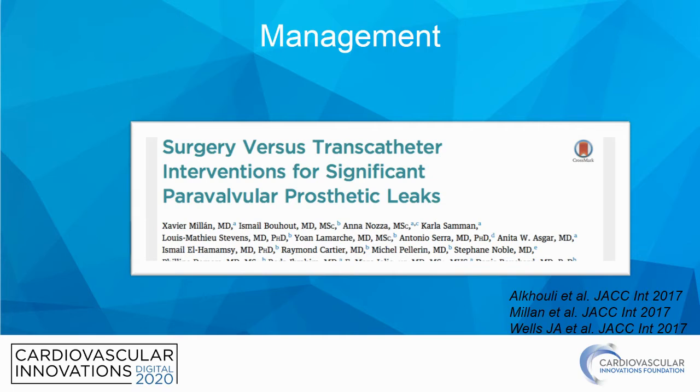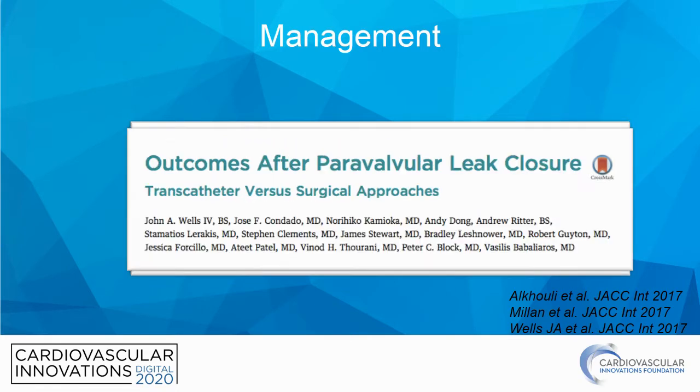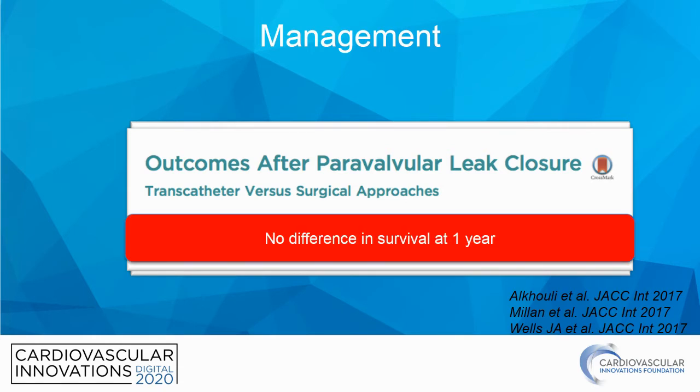Following up, 231 patients from 1994 to 2014 underwent PVL intervention in a separate study, of which 80 were in the percutaneous group and 151 were in the surgical group. Here, surgery was associated with survival benefit with a hazard ratio of 0.28. Going further, 114 patients from 2007 to 2016 underwent PVL intervention in a separate study and showed that there was no difference in survival at 1 year.